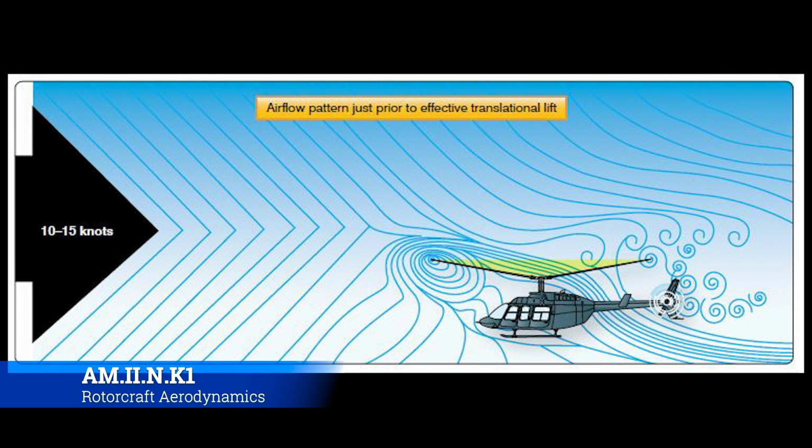Also, notice that as the helicopter gets more and more forward momentum, more and more of the downwash becomes pushed underneath. Even the top of the forward vortex starts to wash underneath the helicopter, creating a forward flight pattern.